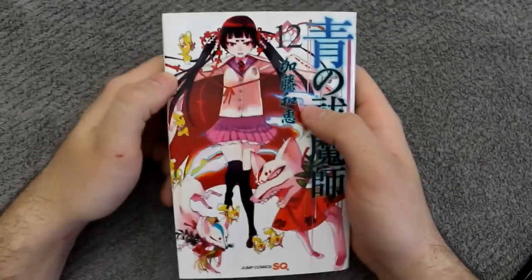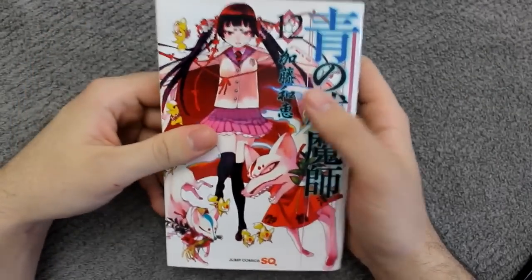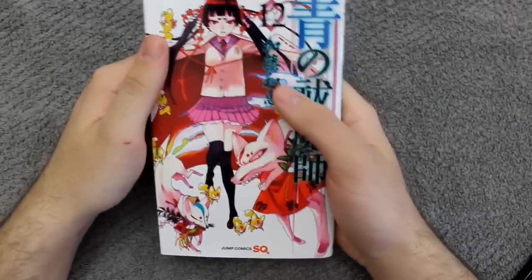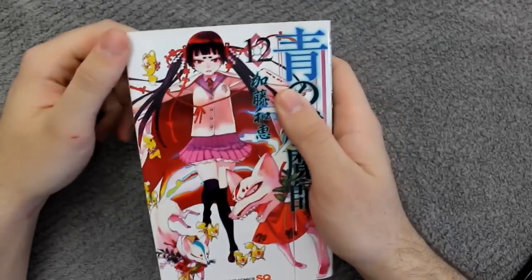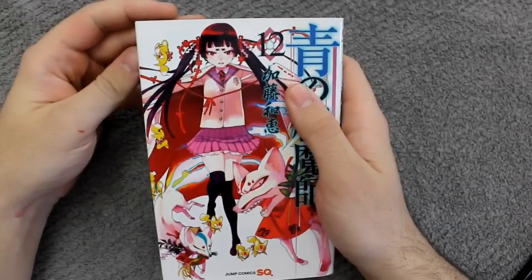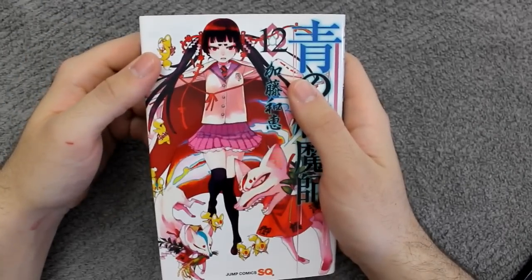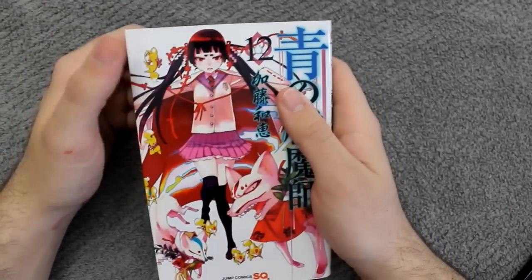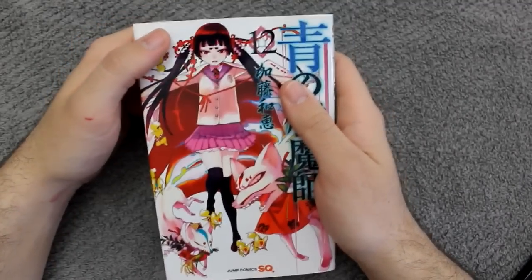I think there is another volume out. I just haven't had the chance to buy it yet, but I will definitely buy it when I can. The series, personally, it's not one of my favorites, but it's still a pretty decent, pretty solid manga series. And I do recommend you give it a try.